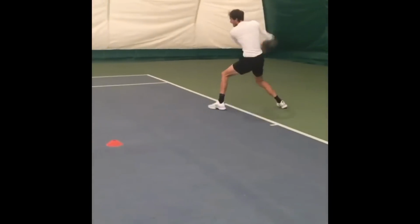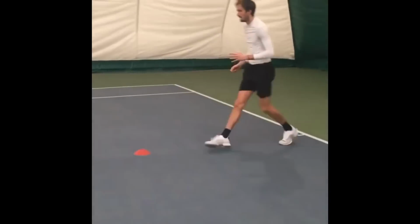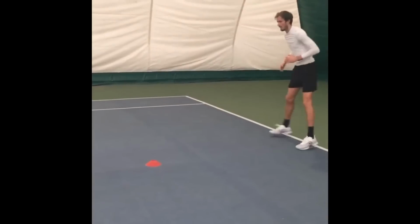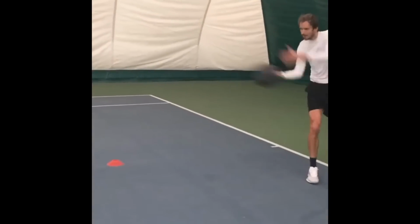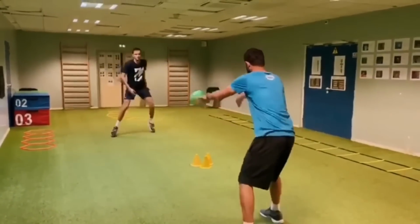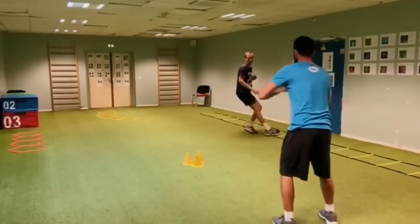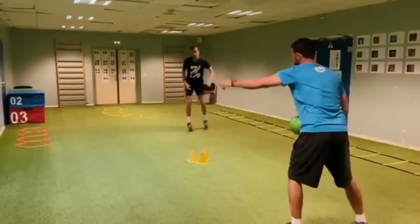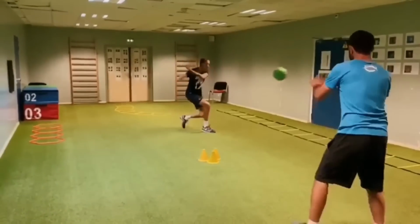Partner-resisted movements are fundamental in building explosive power and enhancing Medvedev's ability to accelerate and decelerate efficiently. Using resistance bands held by a partner, Medvedev engages in lateral and forward movements that simulate the quick changes in direction required in tennis. These drills not only strengthen the lower body muscles, such as the quads, hamstrings, and glutes, but also improve neuromuscular coordination. This is crucial for a player of his height, ensuring he remains balanced and agile during rapid shifts.